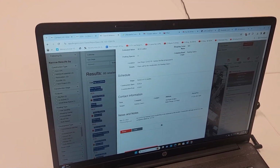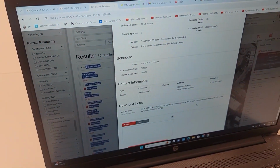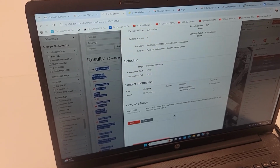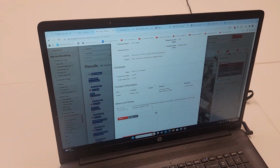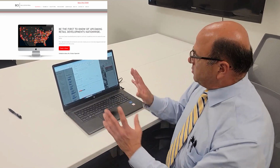It says here, as of May of 2023, Raising Cane's is planning a new restaurant at this location. They're saying that the development doesn't start till around May of 2024, and they're figuring it's going to be completed in January of 2025. So, any developer, any city official, agent, this is an incredible tool to get listings, to try to do loans with the developers, take out loans, to represent these people once they sell. There's many different facets of this Build Central, from a buy side, a sell side broker could get involved in that.